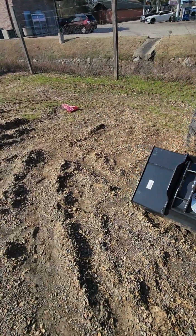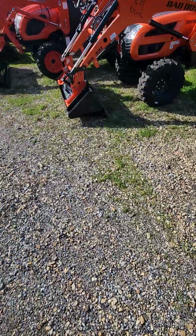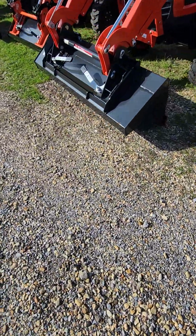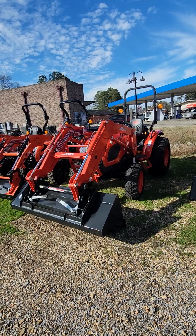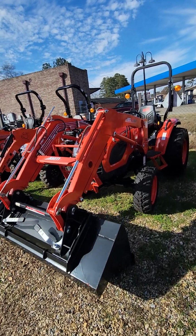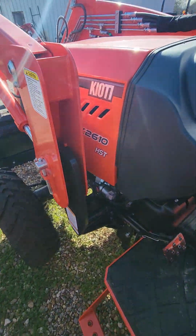So let's walk over here and we're going to look at the hydrostatic version of the CK2610. The CK2610 is really versatile too, because it will use your 5-foot implements very well, and that's what we couple with it on our packages usually. Okay, so again, this is the same tractor, your same loader, and this is in the hydrostatic version. So we'll take a look at the layout on here.